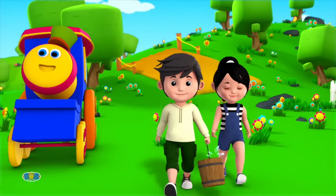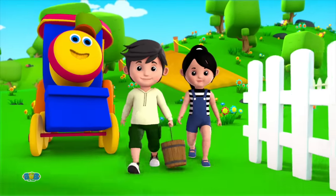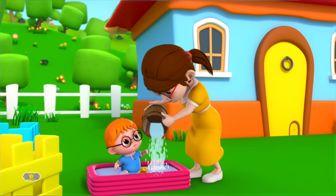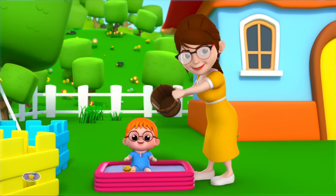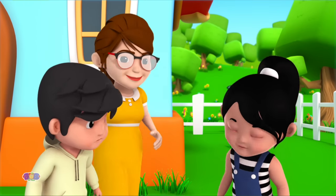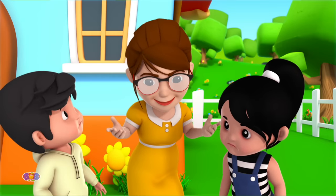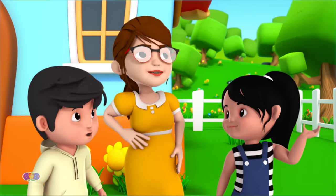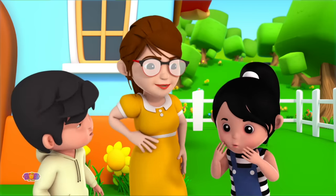So Jack and Jill went up the hill to fetch the pail of water, and took it home to Mother Dear, who thanked her son and daughter. She looked at Jack and looked at Jill, asked children, "What's the matter?" Jill said, "Mum, look at the sun, it's getting hotter and hotter."